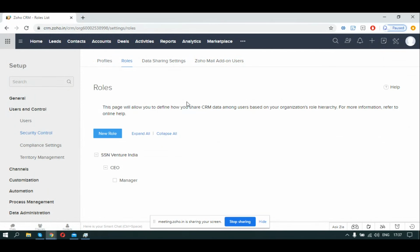You get to create the various roles that I have mentioned. For example, administrators, managers, support team executives, sales team executives. Roles allow you to define how you share your CRM data amongst users based on your organization. And as I've already mentioned, different sets of teams may see different sets of data based on the roles you assign them.